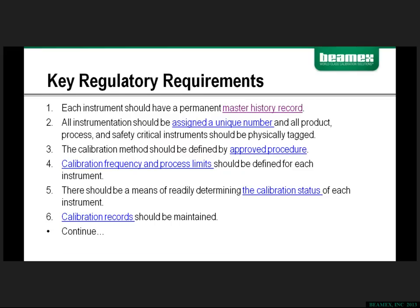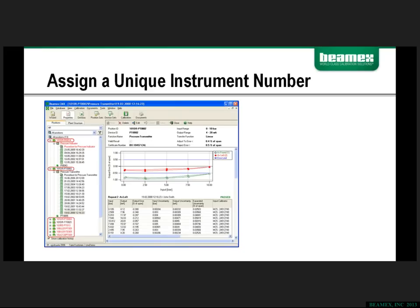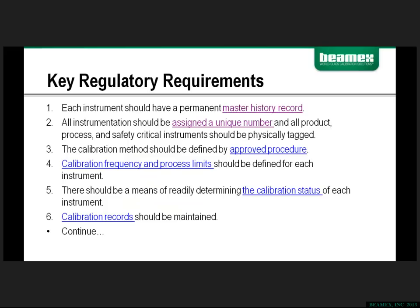So back to our list, we just looked at a master history record. So the next thing we need is an assigned number. In this case, this is just a tag number. Every tag needs to be unique. And you know what? You get to pick what they are. You have some flexibility in that. In some cases, if you're using an MMS system like SAP or Maximo, you may already have a predefined number for that area. And if that's the case, you just use that number here in the database as your tag ID. No big deal. The calibration method should be defined by an approved procedure.